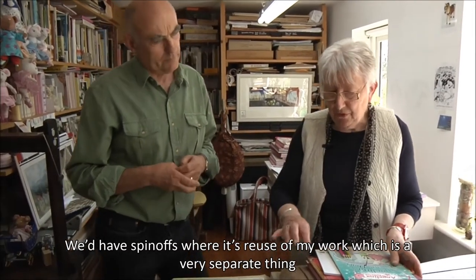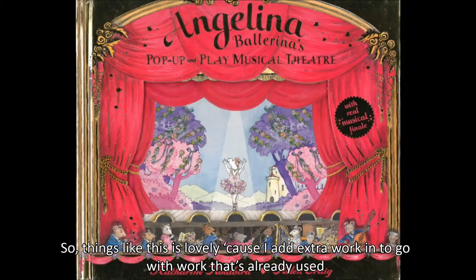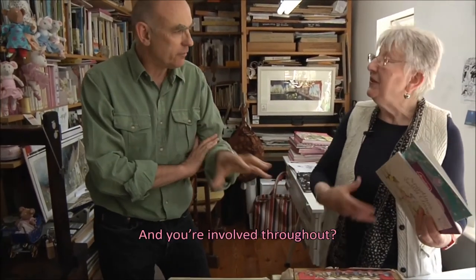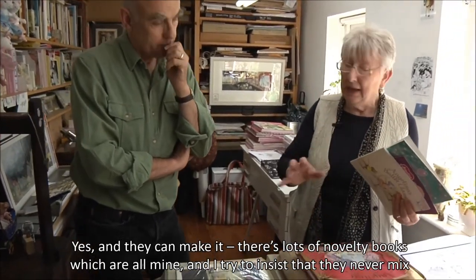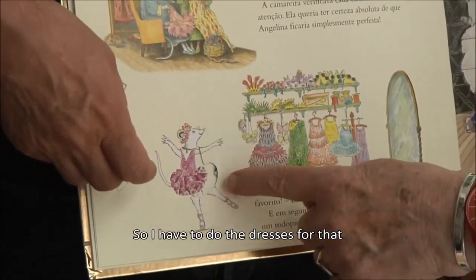We have spin-off where it's reuse of my work, which is a very separate thing. So things like this are lovely because I add extra work in to go with work that's already used. And they're involved throughout. Yes, and they can make it. There's lots of novelty books which are all mine. And I try to insist that they never mix. You see, she changes. So I have to do the dresses for that.